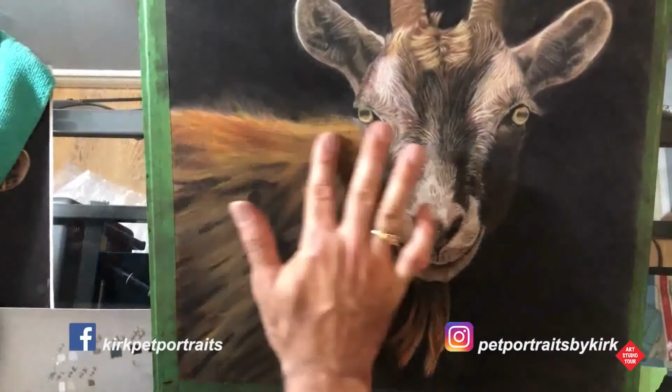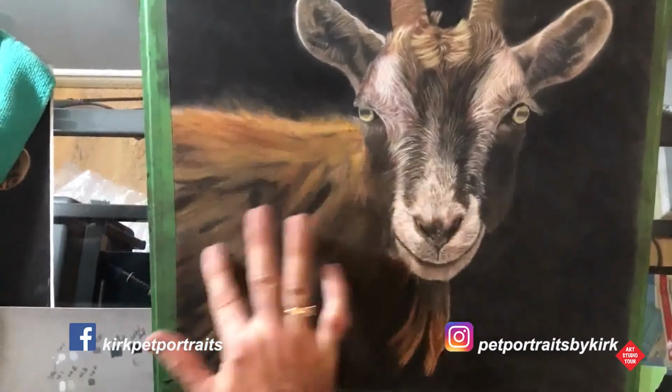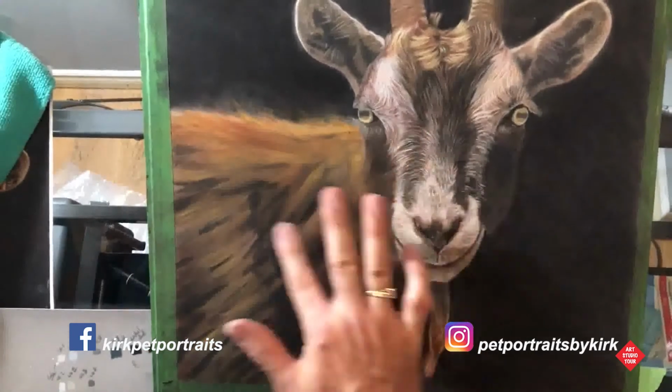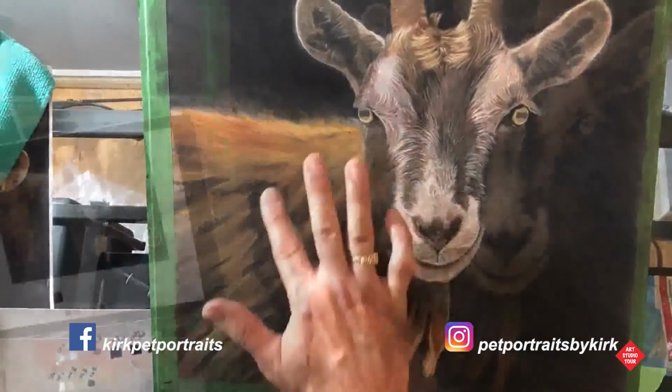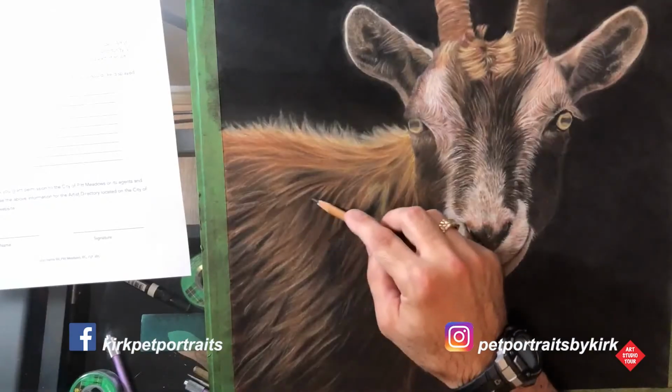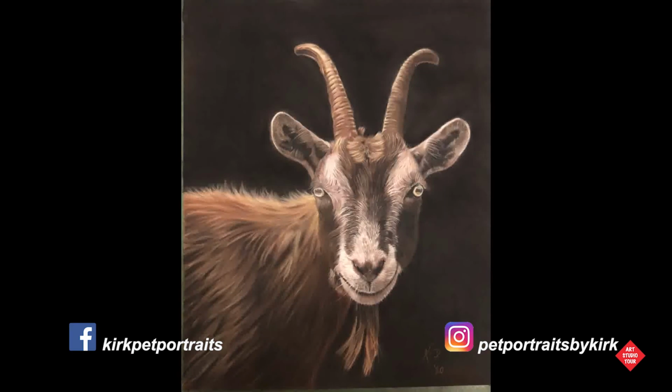One of the things about pastel on a textured surface is you must blend it, you must push it into the paper for there to be more tooth. You can use lots and lots of layers, but you need to push it in. So I just blend with my finger. I just continue working until I'm satisfied with the look. And here's the final goat. I'm very pleased with it.